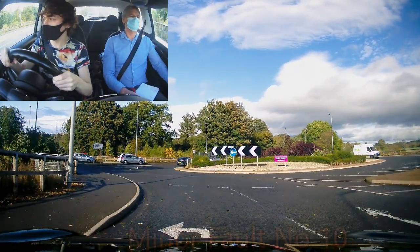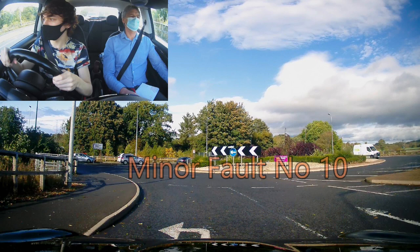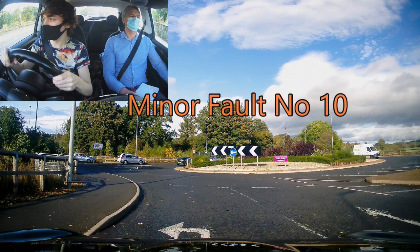Minor fault number 10, Jake. You go around the corner with the clutch down. Now this is a perfect roundabout to use that technique where you keep the brake still and bring the clutch, then keep that still to stop it from coasting and get that lovely smooth gear change. That's a very important skill for you learner drivers. But Jake goes into second, has a look to the right and keeps the clutch down as you go around the corner. Not good technique if you go around this corner with the clutch down when it's snowing or icy. Dodgy.